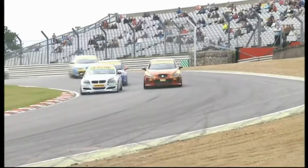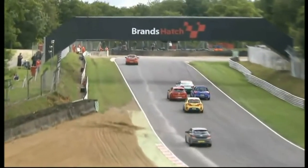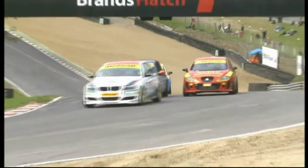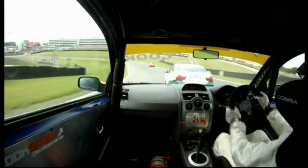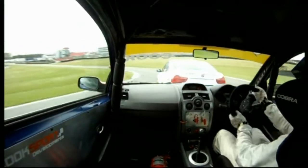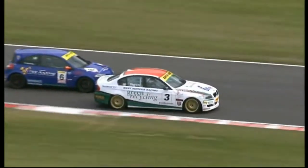He's looking for 2nd around the outside of Rob Smith. Smith gives him room to survive, but doesn't give him too much. He now has to close the door on Josh Cook. Cook's up the inside for 3rd. He gets his blue McMillan in there. McMillan drifts out wide, so McMillan down to 4th, maybe 5th. Josh Cook looks inside now into Graham Hill Bend. Oh, not quite. Has he got an overlap?